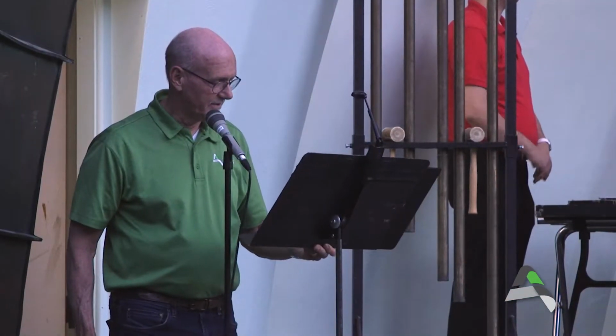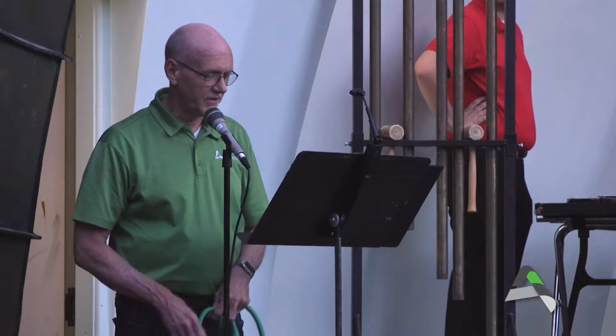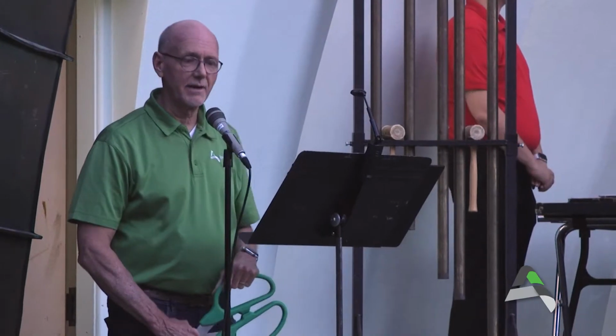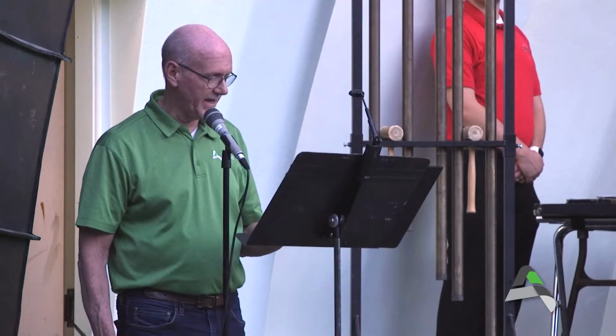I'm going to just take a quick intermission here for a second to recognize the completion, as Simon Estes mentioned, of the new LED lights in the Durham Bandshell.